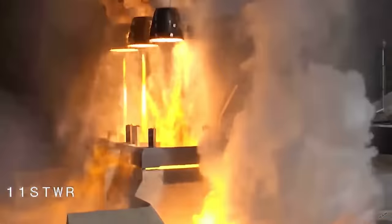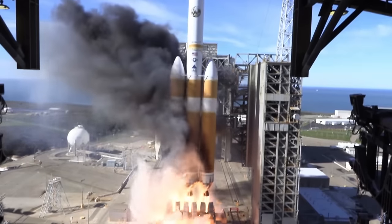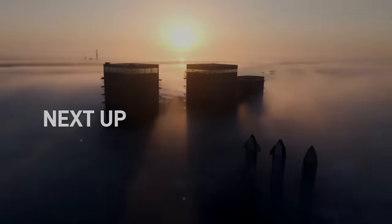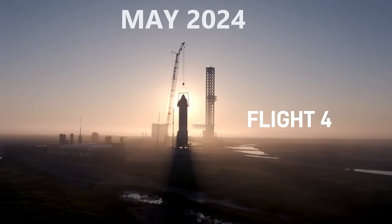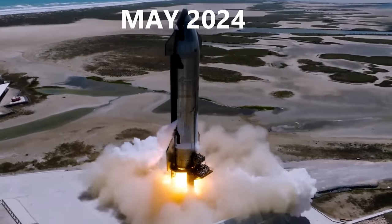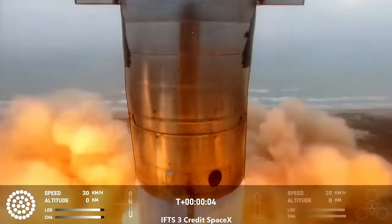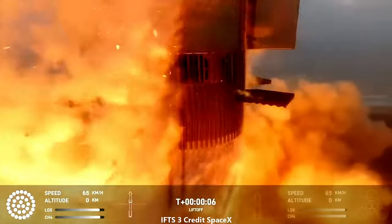Now to the updates discussed by Elon Musk in SpaceX's latest announcements. The fourth flight of the Starship rocket system is scheduled for May at this time, pending FAA launch licensing. That would be less than 2 months after Flight 3, dramatically increasing the pace on these flights. We all know how the first three went.